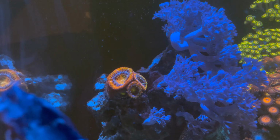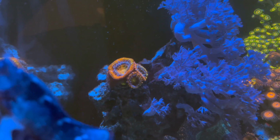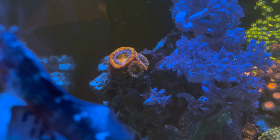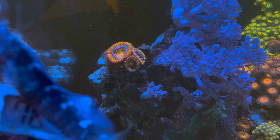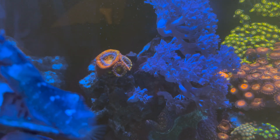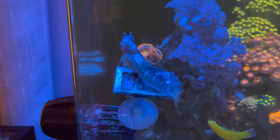But if you guys check out our Instagram, I actually have a post of when I first got this acan here. It started off with one head and a few small babies, and it's actually grown out to be its own small colony. Beautiful colors, awesome to look at. I like to feed them individually every once in a while. And I got Orion, the starry blenny here, chilling. Just wanted to say hi.